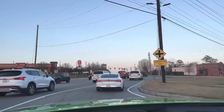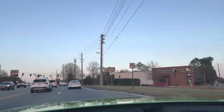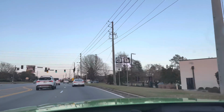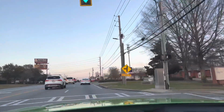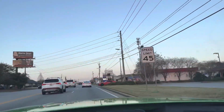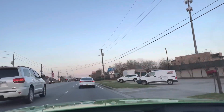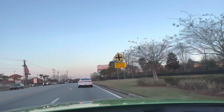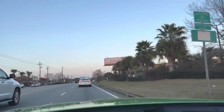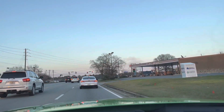I don't think I'm gonna get a chance to open it up is the problem. Let's see. Not really. There it is. You can hear it a little bit there. There's not exactly room to open it up right now since it's local roads and stuff, but this thing sounds savage now. But that is going to be the end of today's video.